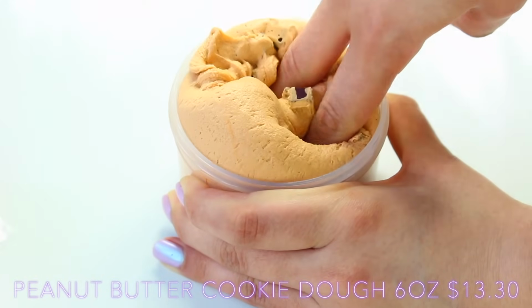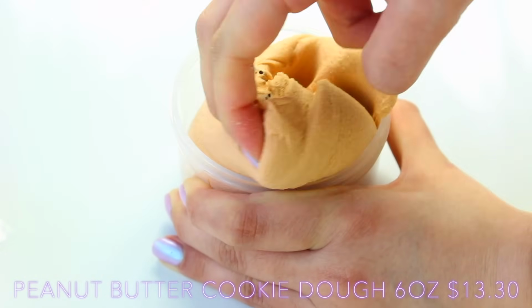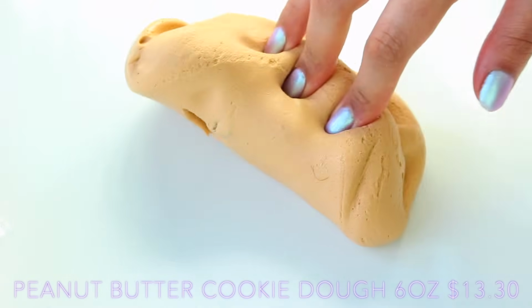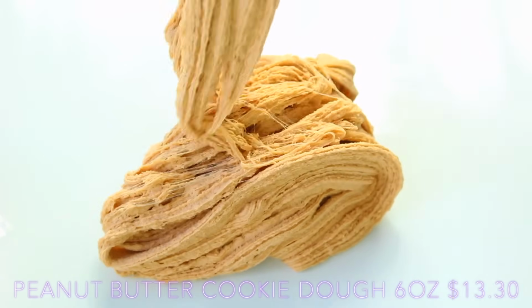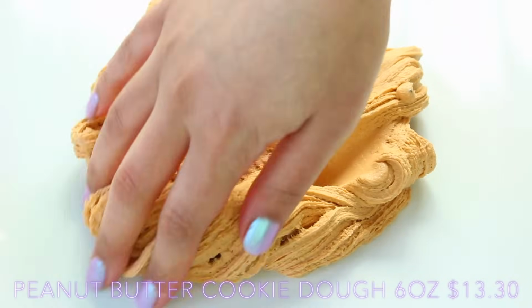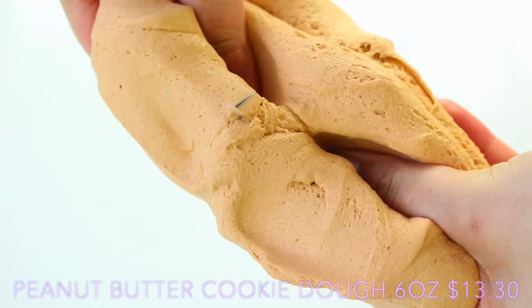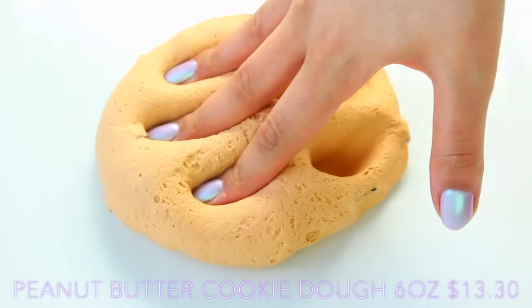The first thing that stood out to me when I opened it was just how nice it smelled. It smelled like peanut butter mixed with a tiny bit of a cookies and cream scent, and the texture itself was nice. There was a tiny bit of fallout, which is expected with a cloud cream, but this is a gorgeous texture, and if you aren't familiar with these textures, it's a mix of a butter slime and a snow slime, so it has quite a dense texture, and like you can see, it does look a bit like cookie dough, and the added cookie dough chips are Java chips in this, which are like foamy little chunks.